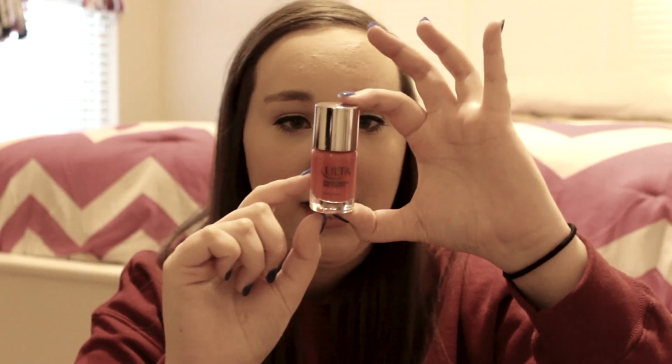They got me this Ulta brand Salon Formula nail polish in the shade Eye Popping Poppy, and it's this red color. It looks like it has pink undertones, but yeah, that's really cool. Then I've been wanting this too.